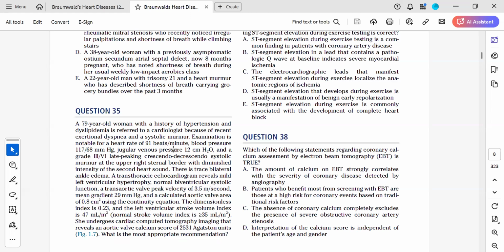They said A, the amount of calcium on EBT strongly correlates with severity of coronary disease detected by angiography. This is not true, which I already explained. B, patients who benefit from screening with EBT are at high risk for coronary events based on traditional risk factors. This is not true. Like I said, it's for patients who have intermediate risk. C, the absence of coronary calcium completely excludes the presence of severe obstructive coronary artery disease. This is not true, like I already explained. D, interpretation of calcium score is independent of patient's age and gender. This is not true. Like I said, the interpretation is stratified by age and gender.